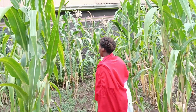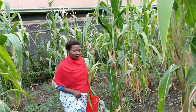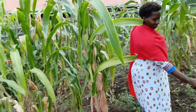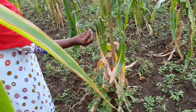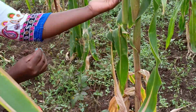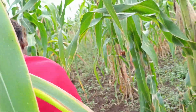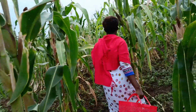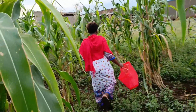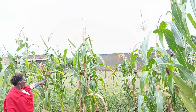We are going to harvest maize. Let me move around. I first check the maize. Look at this one. This is called Nyabarasana in our language. These little things can stick on your clothes like this. They are stubborn. You remove them afterwards. This is how my garden looks like. And the other place is a playground for the neighborhood.